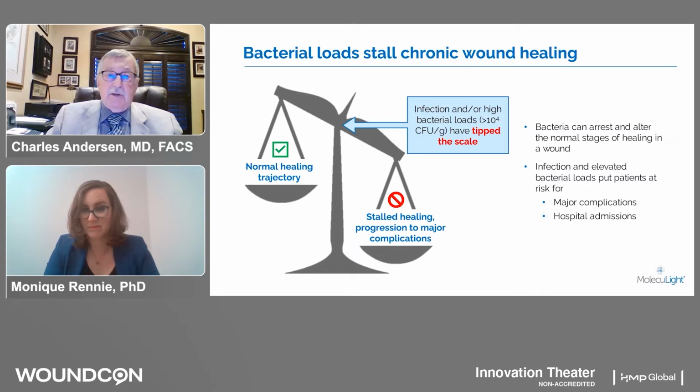Just to illustrate how we use it in the clinic, after we complete a clinical assessment, which is still very important, we'll go ahead and scan the patient. If the scan is negative, that's also very important information that can guide us on the type of dressings that we utilize.